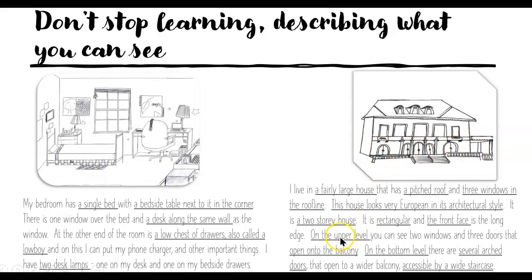On the upper level, you can see 2 windows and 3 doors that open onto the balcony. On the bottom level, there are several arched doors that open to a wider balcony accessible by a wide staircase. Are you talking with me? Are you speaking all of the little words: a, with a, next to, it, in, the, a desk?